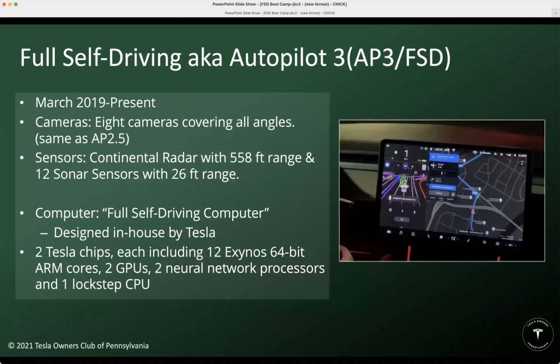And now that brings us to where we are today. March 2019 to present, we've got Autopilot 3, AP3, or the full self-driving computer. This has 8 cameras covering all angles. It used to have the Continental radar. That is no longer part of the package. The computer is now a full self-driving computer that was designed in-house by Tesla. They actually designed their own chips, their own neural networks. They brought everything in-house.